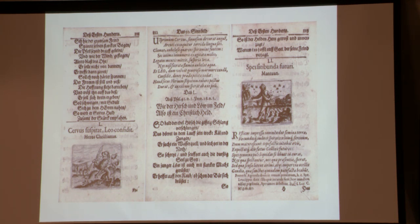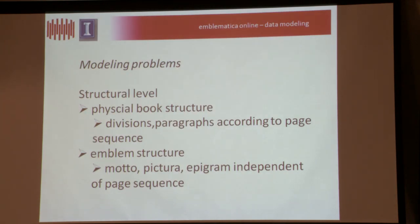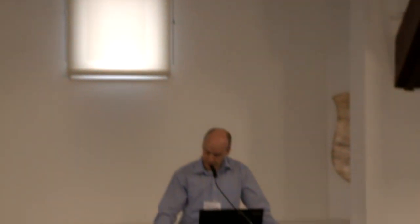But not only are the textual parts challenging for data modeling, but also the pictures. Here you see a series of descriptions relating to one engraving, once again consisting of various emblems. Obviously, there are at least two different structures involved. First, the book structure or page sequence. Second, the emblem structure consisting of motto, picture, and epigram. Both of them are important for the encoding and refer to different entities, the book and the emblem.